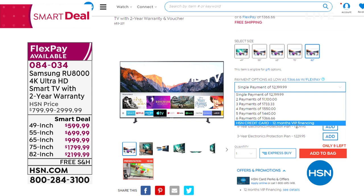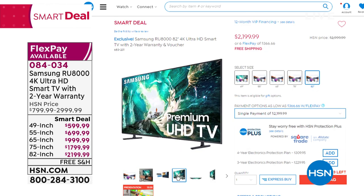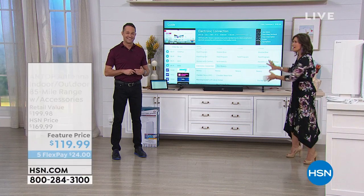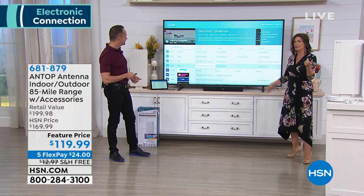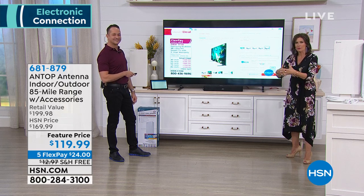And you have 12 month VIP financing if you want to use your HSN card. So you might check into that, because there's no interest on that. And maybe you could do that 82 inch, which would be so delightful. But maybe one way you're going to help pay for that is by saving some money. Good point. A lot of what goes into the TV and comes on your screen is free. But we don't even know that, because we keep paying for the boxes.